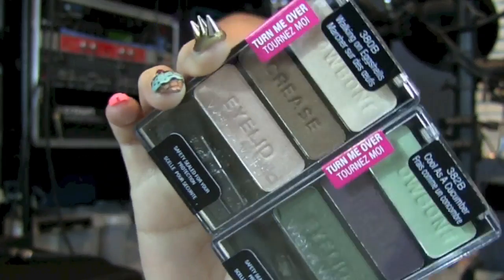Then I wanted to get more eyeshadow because I need more, right? I got Walking on Eggshells and Cool as a Cucumber. They just look like that. I really like them, and I'm excited to use these. Got this one, which is Silent Treatment.